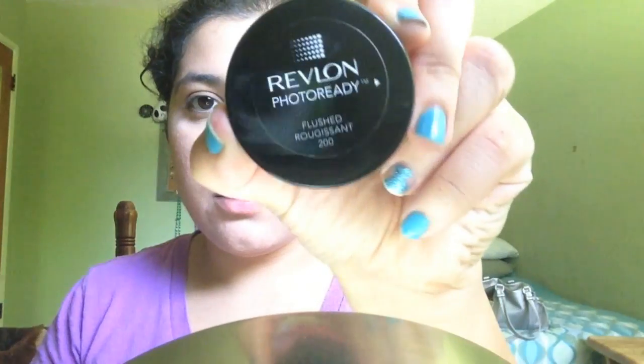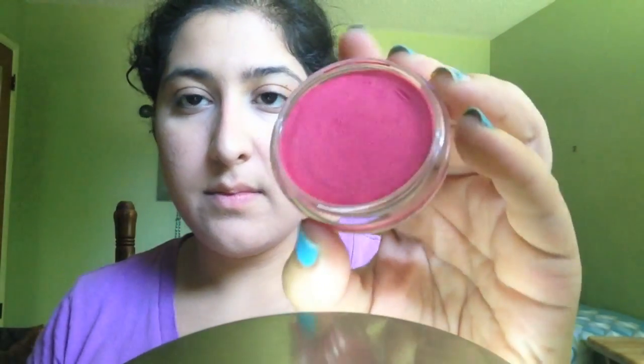what do I want to do? I guess I'll do my cheeks. This is Revlon Photo Ready Cream Blush in Flushed. It's really pretty. It's like super hot pink. And I'm just gonna lightly put some of that on my face with my fingers and blend it in. A little bit more, blend it in. That's nice. That's a nice little flush I got going on.